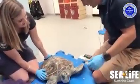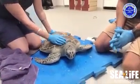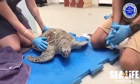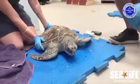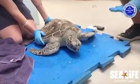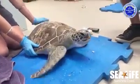You have to understand that these turtles only come out of the water to lay eggs. They spend their entire lives in the water, so they don't like being out of the water. And that's why he wants to get back to his fish tank so that he can swim around and relax. I think we might let Brittany and the team take him back so he can go back for a swim.